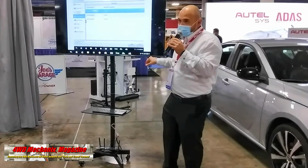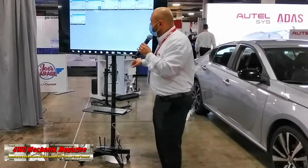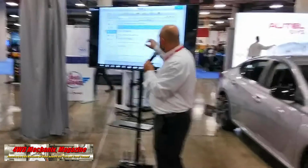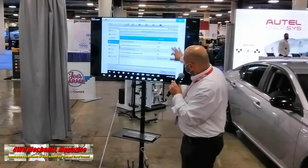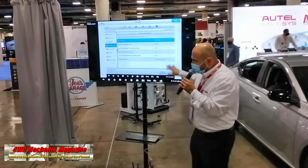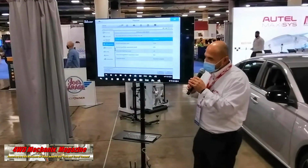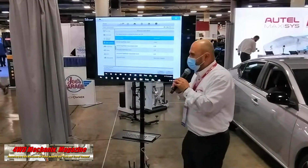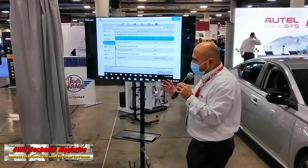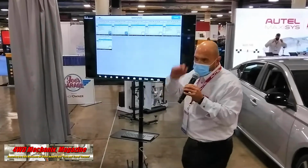Okay, and that's me talking through all the steps. Right? So I can embed my calibration results for my radar and my calibration result for my camera, and I can take pictures of the vehicle. This is how I'm giving it back to you. So I have a record of how I received and how I'm delivering the vehicle back to you to close out the workload.